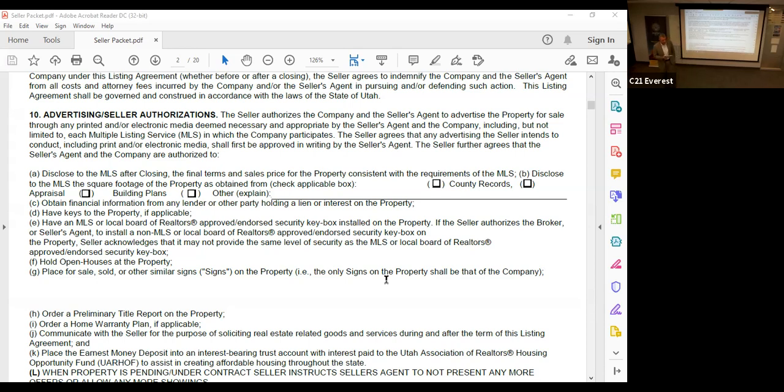G, place for sale, sold, or similar signs on the property. H, order a preliminary title report. I, order a home warranty plan if applicable. So they're actually just giving us permission here to order a home warranty plan. J, communicate with the seller for the purposes of soliciting real estate related goods. So that gets us around the do not call list, basically.